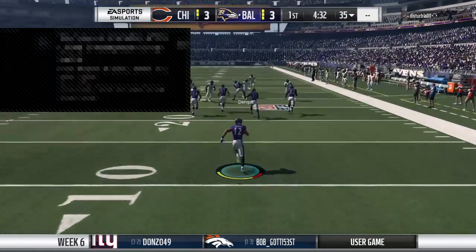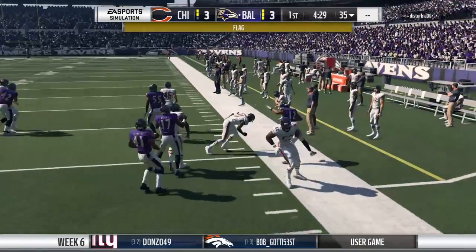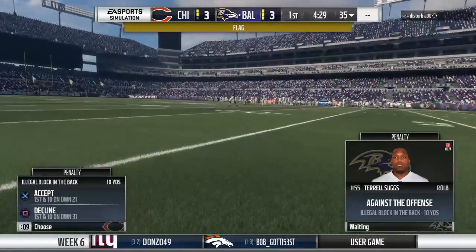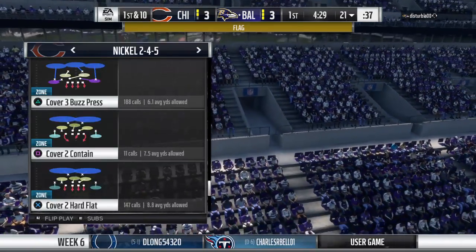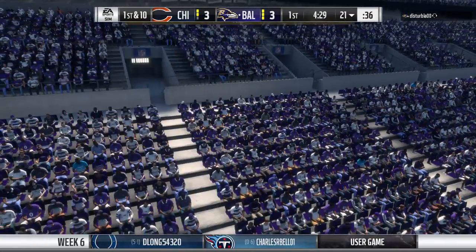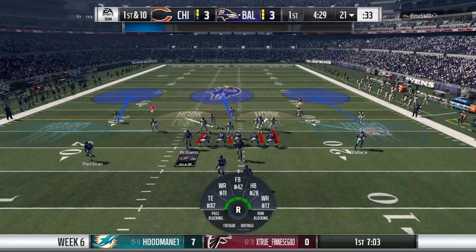To return, here's Michael Campanaro. And he is out of bounds as they'll start up past the 30. So that will push him back. And now we know why he had a little extra space to run, don't we? An illegal block in the back. That penalty will move them back.